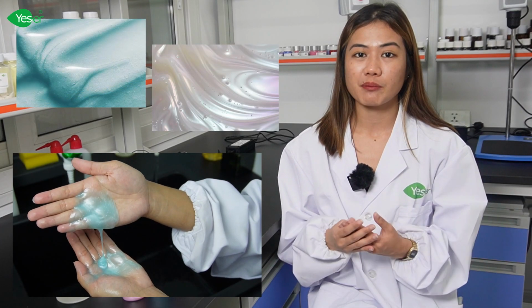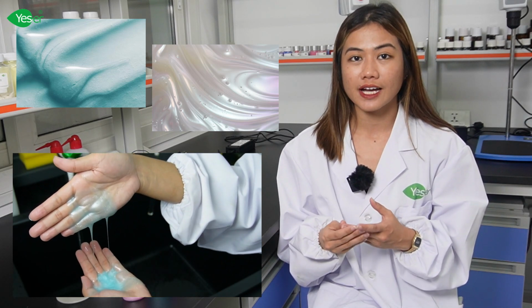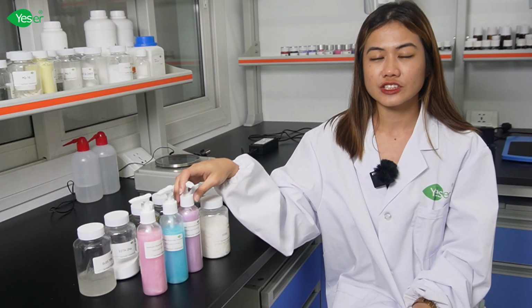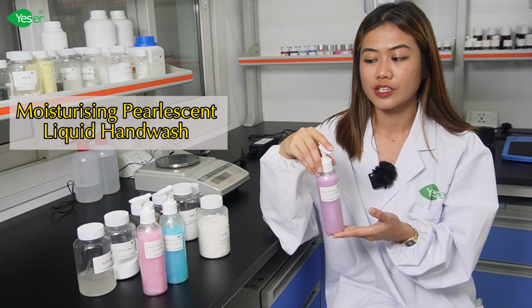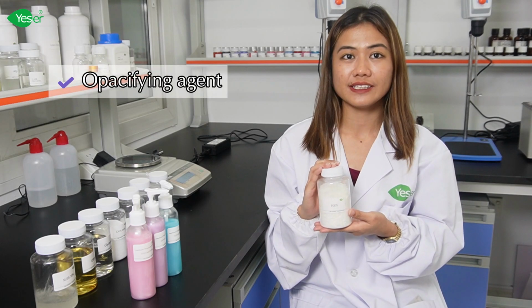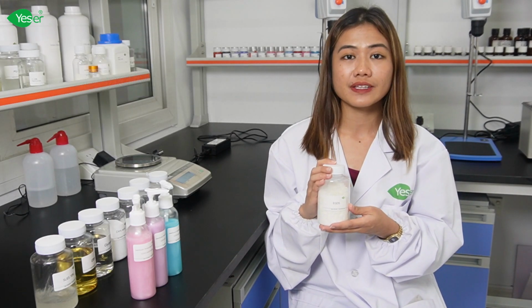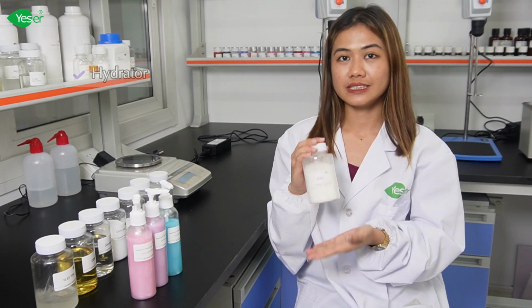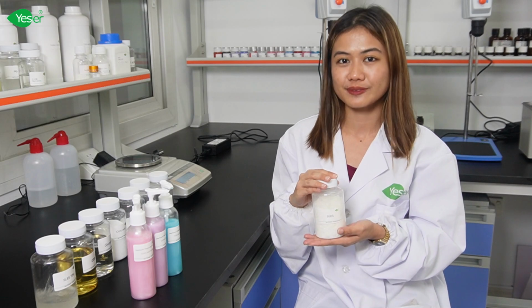Ever wondered how your shampoo, body washing liquids, and other hair and skincare products achieve that high shine and glossy texture when you pour or apply it to your body? So today, let's discover and make a luxurious moisturizing pearlescent liquid hand wash featuring our ethylene glycol distearate from Yeser Chemicals. So EGDS is an opacifying agent and texture enhancer. It serves to nourish and protect the skin, providing it with a radiant appearance. This is also a great hydrator and lubricant to leave your skin soft and smooth.